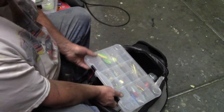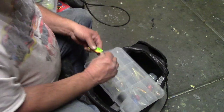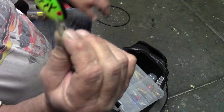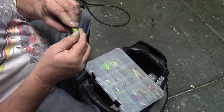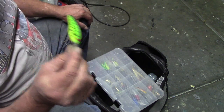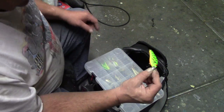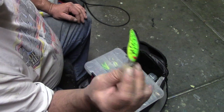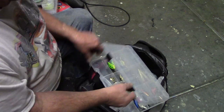I'll show you the walleye killer around here. This thing right here is guaranteed fish in the boat, baby. Flat A bomber, this color right here. And I got down to one and kind of panicked a little bit because you can't find them anymore in the stores. Got on eBay, bam, and I got a couple spares. But that's about my all-time favorite around here. That's guaranteed fish in the boat, baby.